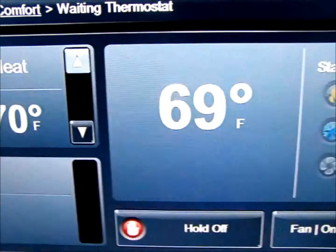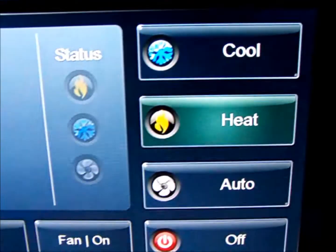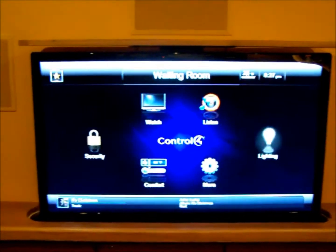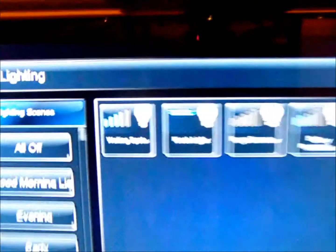I have the heat on. I can change the settings. I can go to the program menu and change that. I can go back. I can go over to the lighting menu. I can look at different lights that I want to be able to control from this room. So in this room, I have a couple different lights that are in my viewing area.